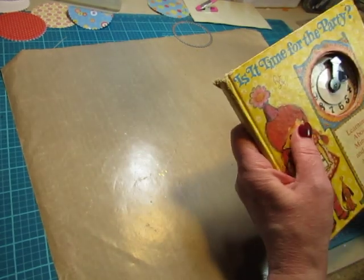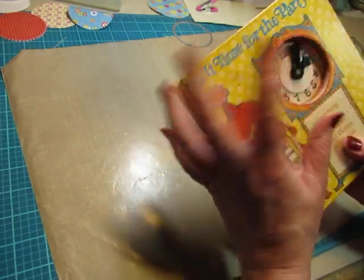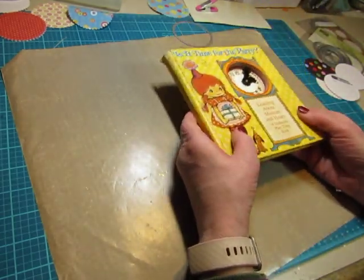And then when I sew them in the signature, I'm going to have to make sure I have them lined up in the spine so that that shows like that. So that part's done.